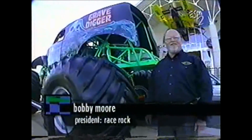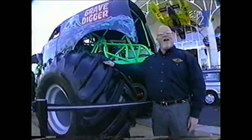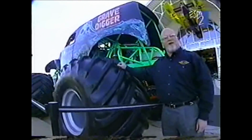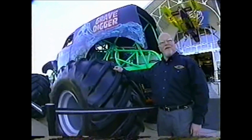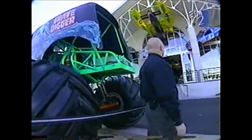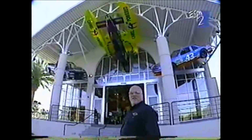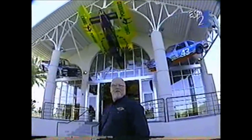Thanks, Jerry. Now we're in front of Race Rock in Orlando, Florida. In front of Race Rock, we have the Gravedigger, which we're hoping is going to be a new addition to our next Race Rock that's going to be opening soon in Las Vegas. Also, in the front of the building here, we have the Smokin' Joe Unlimited Turbine Hydroplane. We have Richard Childers' number 3 Goodwrench truck. And over here we have Richard Petty's STP 43 Pontiac. And Jerry, do we have trucks?